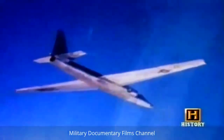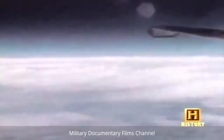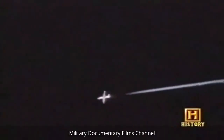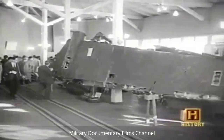The long, wide, straight wings of the U-2 gave the plane glider-like characteristics. And it would soar so far above the ground that even if the Soviet military detected it, they couldn't reach it with fighters or missiles. Or so it was believed, until May 1st, 1960.